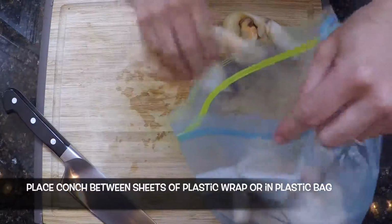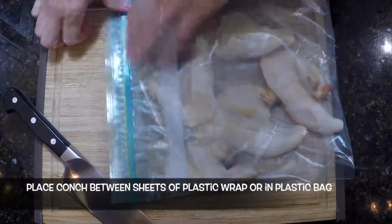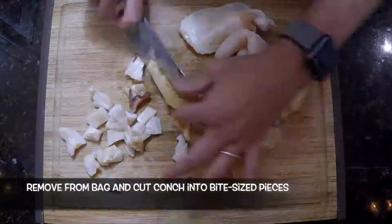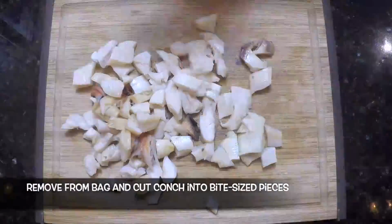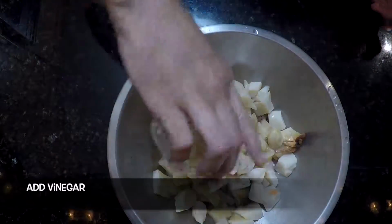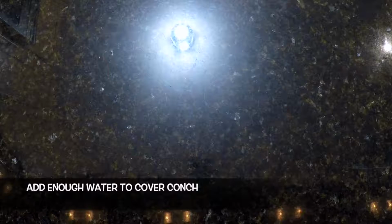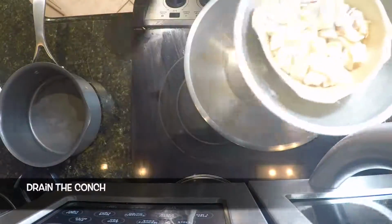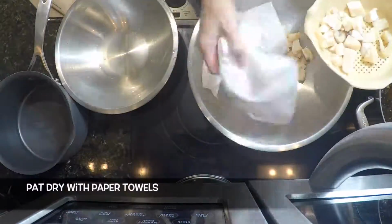Place the conch between sheets of plastic wrap or in a plastic bag, and pound with a mallet to tenderize. Remove from the bag and cut the conch into bite-sized pieces. Place the conch in a bowl, add the vinegar, and add enough water to cover the conch. Cover and refrigerate for about 2 hours to tenderize. Then drain the conch and pat dry with paper towels.